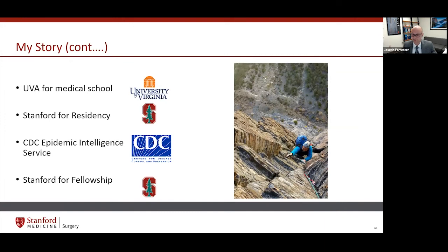Now, as I mentioned earlier, long before I got into medicine, I was a trauma patient. And at each step along the way of my medical training, I kept being amazed that there weren't better solutions for patients with rib fractures. At UVA, we didn't plate ribs. Here at Stanford as a junior resident, we didn't plate ribs. I left to work for the CDC for 2 years during my research years. I came back and we still didn't really plate ribs.